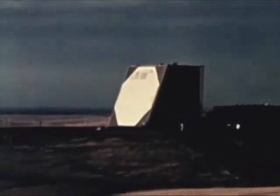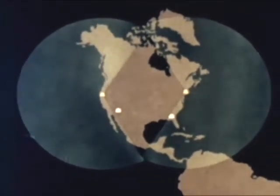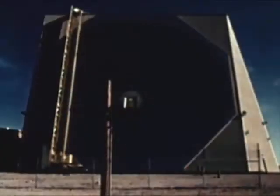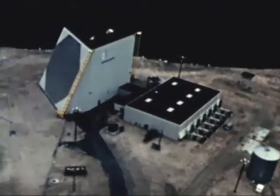The system now consists of 2 sites, one at Otis Air Force Base, Massachusetts in the east, and at Beale Air Force Base, California in the west. Current plans are to establish 2 more sites, Warner Robins Air Force Base, Georgia, and Goodfellow Air Force Base, Texas. The data obtained is supplied to NORAD Cheyenne Mountain Complex, Strategic Air Command, the National Military Command Center, and the alternate National Military Command Center.